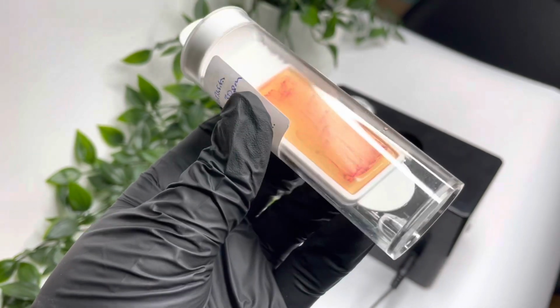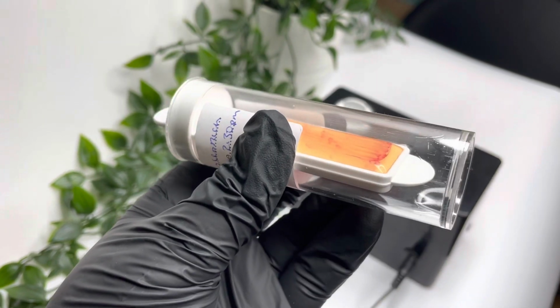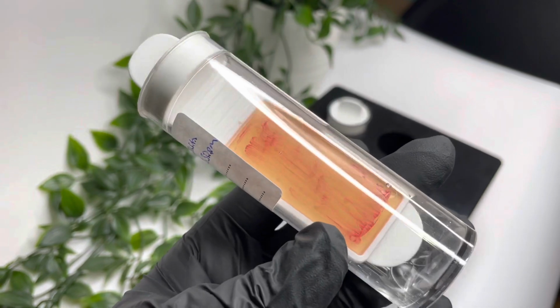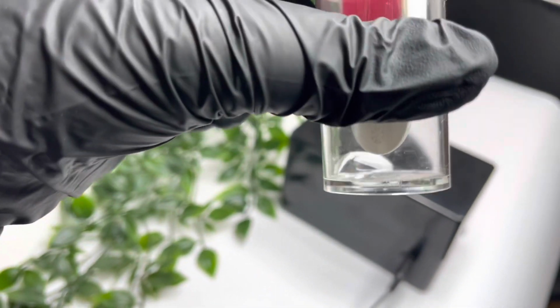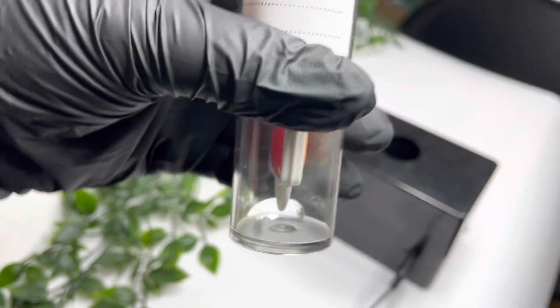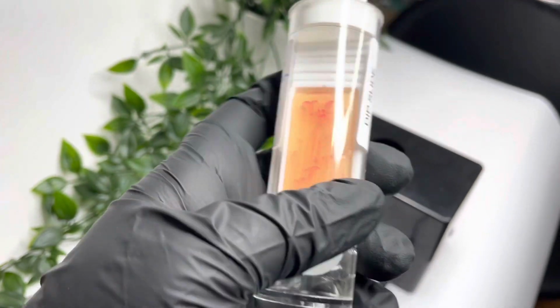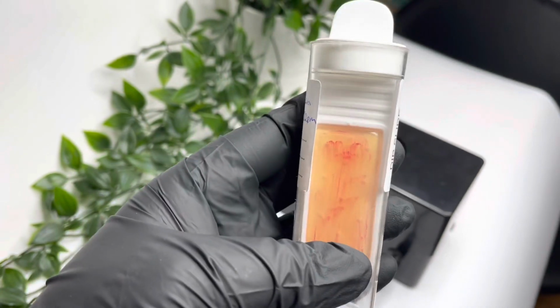So if you are doing any white label products from another manufacturer, I do suggest doing this. It just gives you peace of mind, because you do want to keep your customers safe. That little bit of what looks like water at the bottom, that's just condensation. That's perfectly normal. That comes when you're doing these, just because they're kept at a constant temperature. But yeah, that's really good.